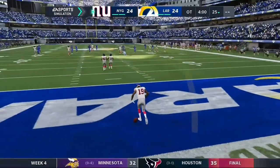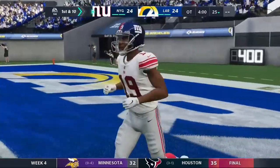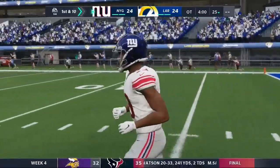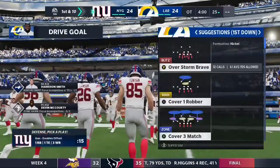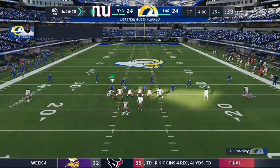Fielded near the back of the end zone. And they will play it safe here and bring this one out to the 25. New York ready to go again offensively. They're set for their first drive here in overtime.